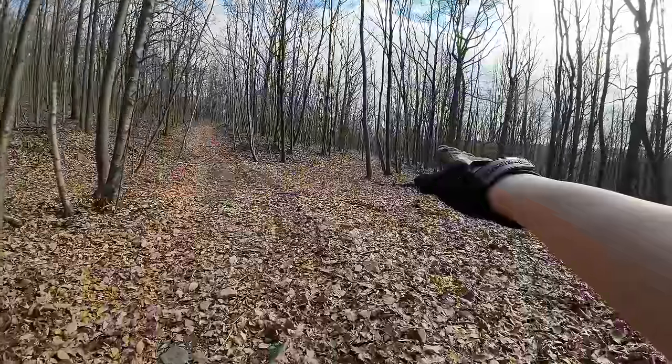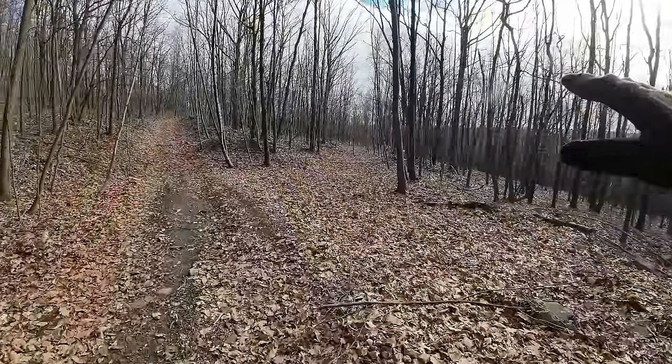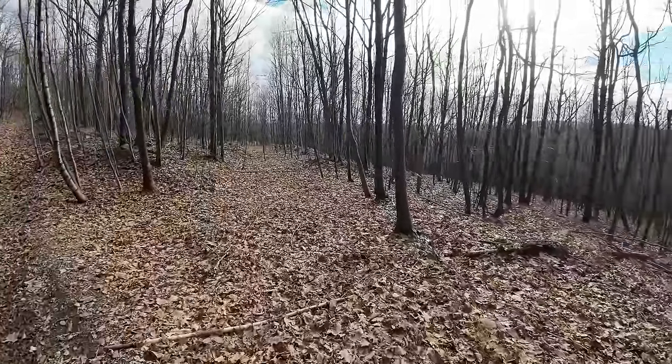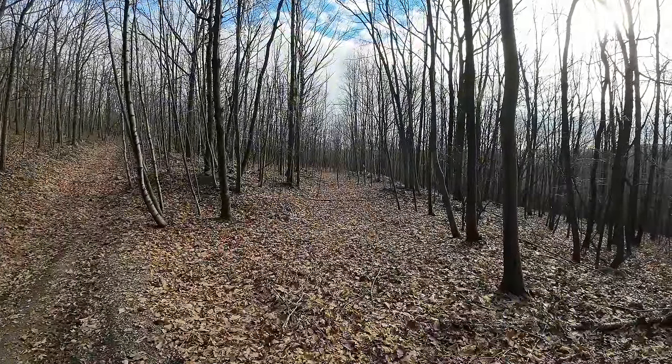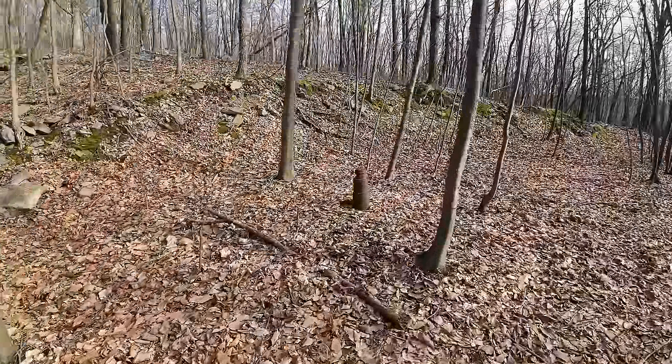I think we're going to stay in this direction, and that's going to bring us down below where we saw that initial pipe that brought us the good news that we're in the right direction. So I think we're gonna head that direction. So keep coming with us. As we continue down what appeared to be that old road, yet another one.